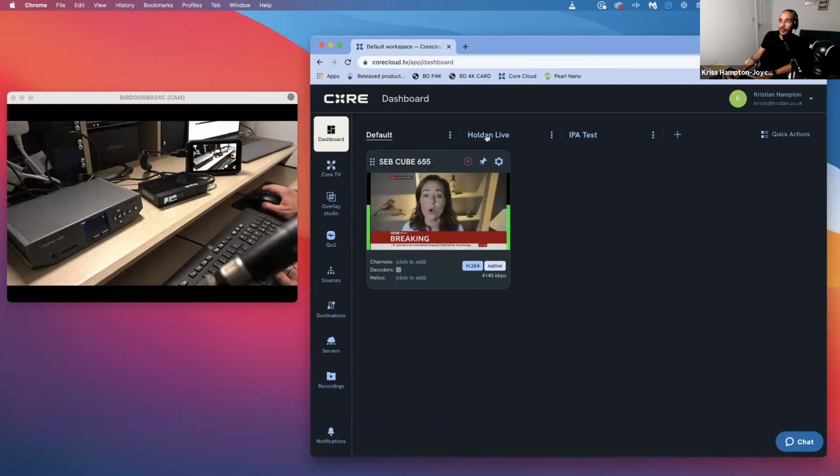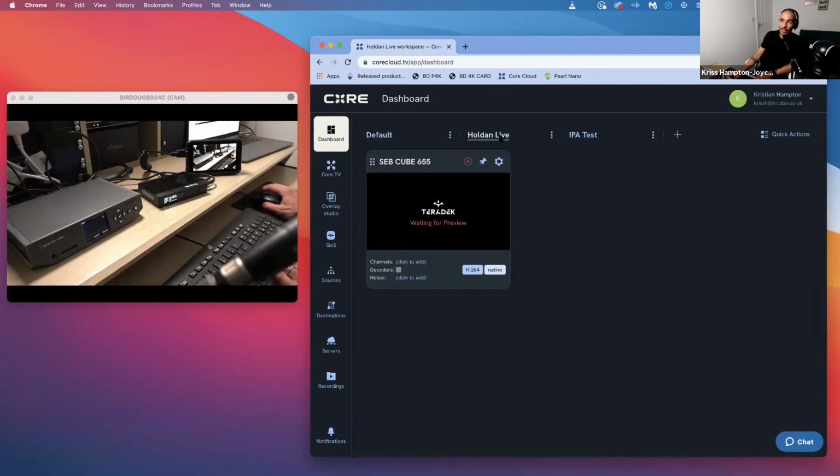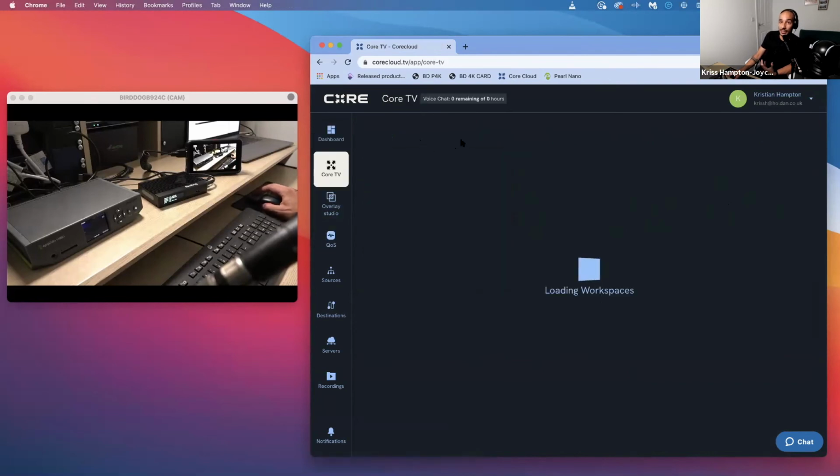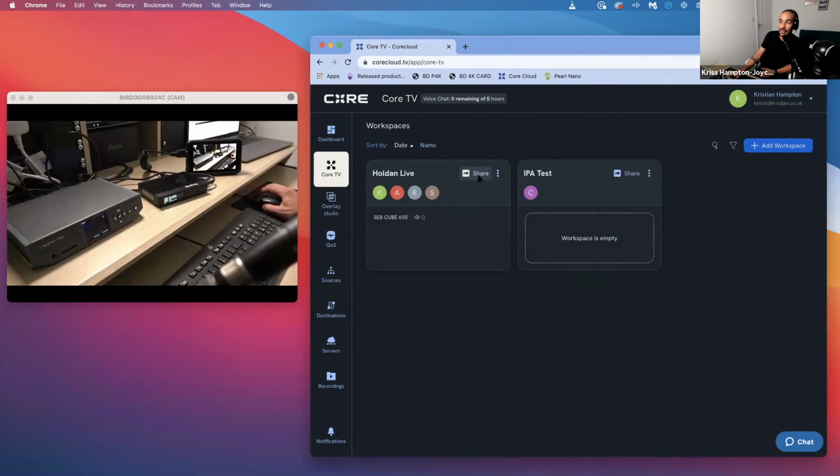I'm determined. So we've got this dashboard where it says Holdan Live, and you can see that I've got this cube encoder here. Now, what I can do is I can have as many encoders as I want in this workspace. Holdan Live could be new James Bond film, shoot day one, and I've got 4 cameras on set. They're all feeding into this and they would appear here. What I can do is, we stick with that idea, is I can share that.